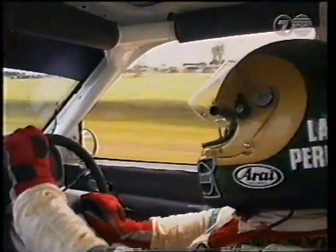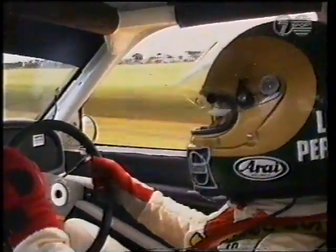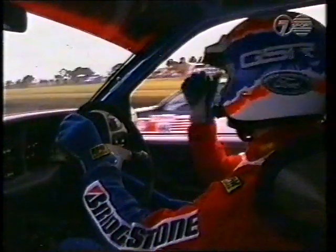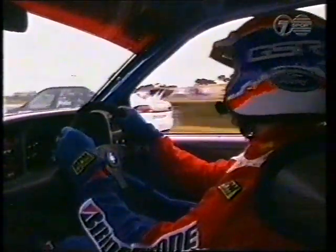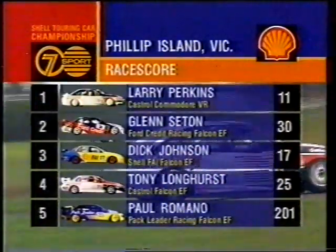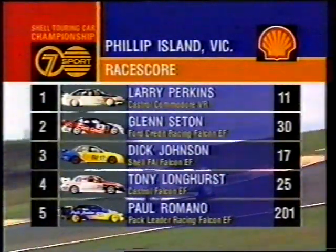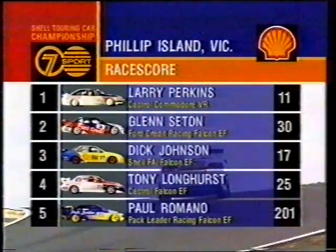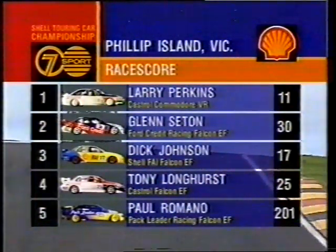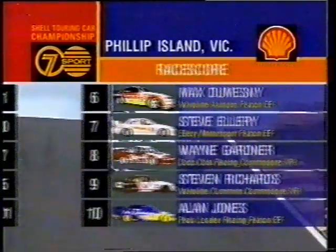Just 0.14 of a second in it, and Dick Johnson crosses the line in third place. That's a great drive by him for the man who qualified 15th yesterday. Hats off to Lightning Larry, winner, Heat 2, Round 5, the Touring Car Championship in the Castrol Commodore, holding out Glenn Seaton. Third place going to Dick Johnson. Tony Longhurst was 4th, and Paul Romano, fantastic effort to finish in 5th place.